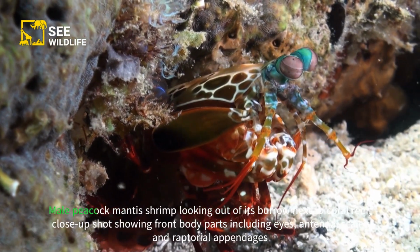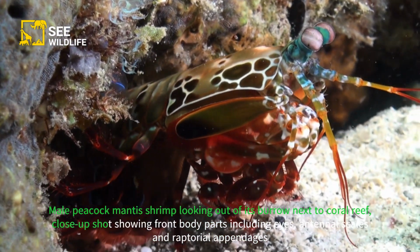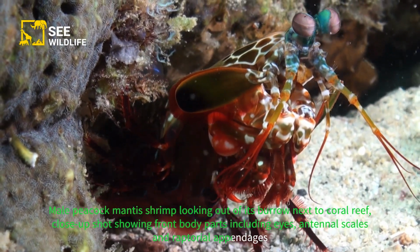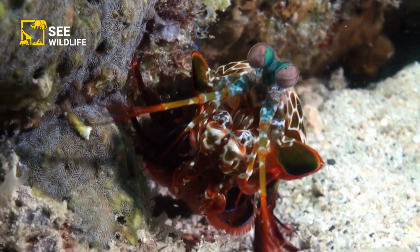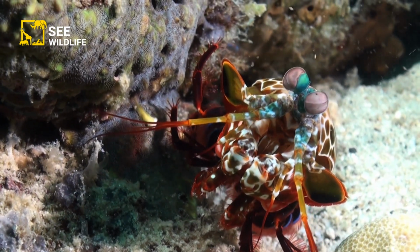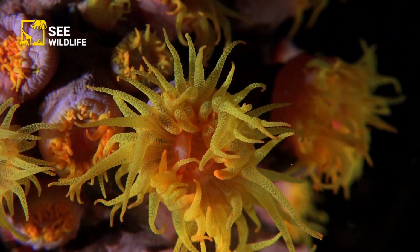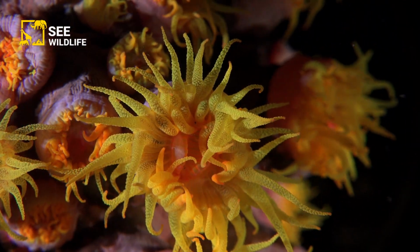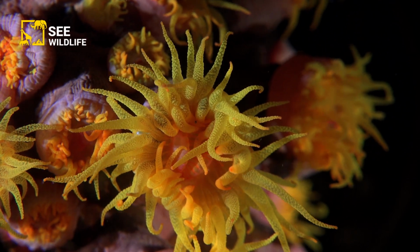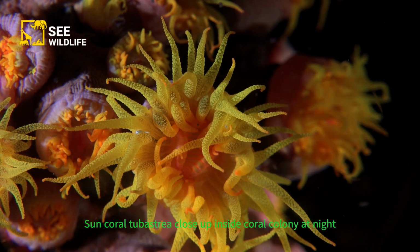Male peacock mantis shrimp looking out of its burrow next to coral reef, close-up shot showing front body parts including eyes, antennal scales and raptorial appendages. Sun coral Tubastraea close up inside coral colony at night.